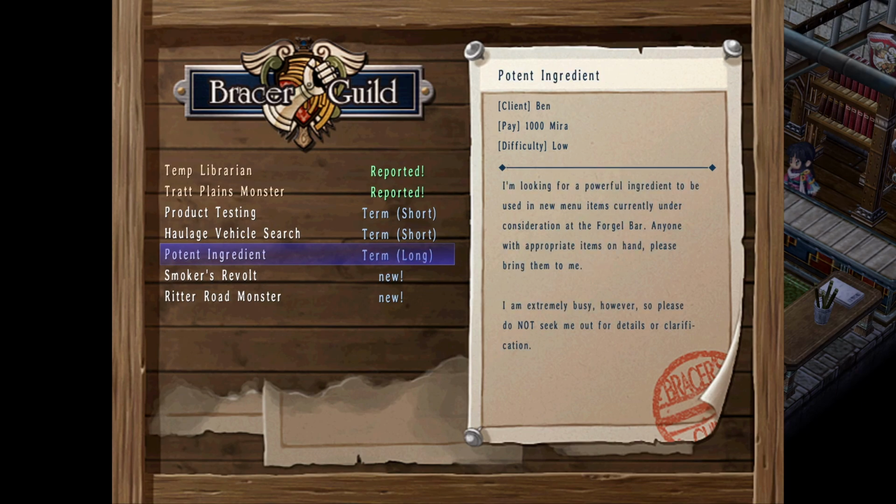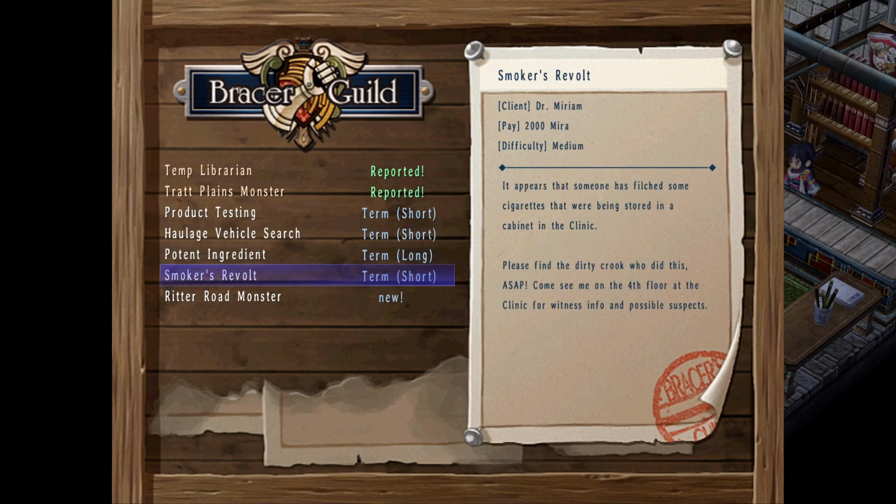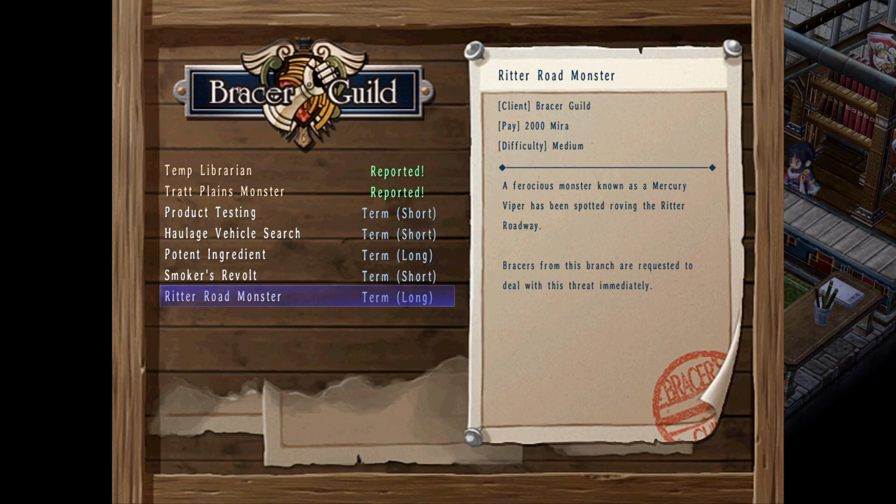I'm looking for a powerful ingredient to be used in a new menu item currently under consideration at the Forgle Bar. Anyone with appropriate items on hand, please bring them to me. I'm extremely busy, however, so please do not seek me out for details or clarification. Okay. It appears that someone has filched some cigarettes that were being stored in a cabinet in the clinic. Please find the dirty crook who did this ASAP. Come see me on the 4th floor at the clinic for witness info and possible suspects. A ferocious monster known as the Mercury Viper has been spotted roving the Ritter roadway. Braces from this branch are requested to deal with this threat immediately.